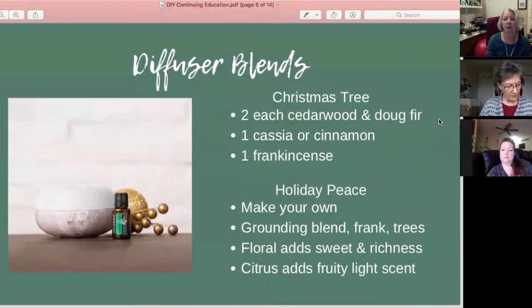These are a couple of diffuser blend ideas. Now, of course, the holiday piece is one of the ones that we can already purchase. But this Christmas tree one is to help you smell that aroma of the outdoors in your home. You can put in the cedar wood and the Douglas fir. You can put in cassia or cinnamon, or of course the frankincense. So it's really grounding. It smells like Christmas.